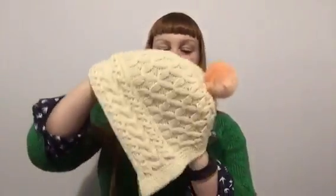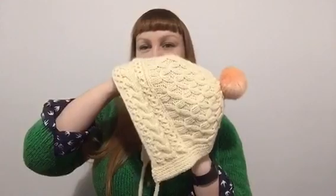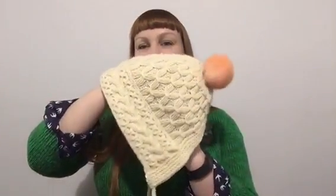You might remember this, it was basically an FO the last time I showed you actually, but it needed a pom-pom. And I think I maybe hadn't quite done the band yet, but this is my neon ski hat, I believe the pattern is called, but I'll put a link in the show notes so you can see it as well. I've got a little pom-pom on the back. It's pretty cute.